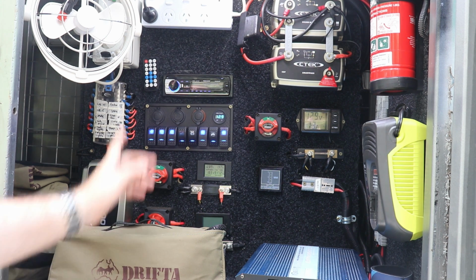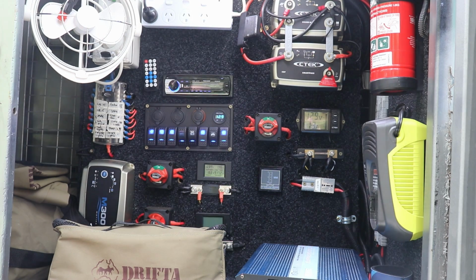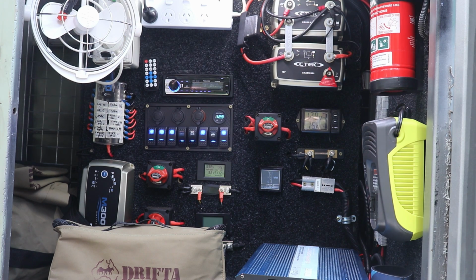One challenge we had was to find a short radio, something really stubby, because we haven't got a lot of depth in behind that, so we had to get it to actually fit in there. So that's a cheap one. It's only like $30, I think, off eBay.